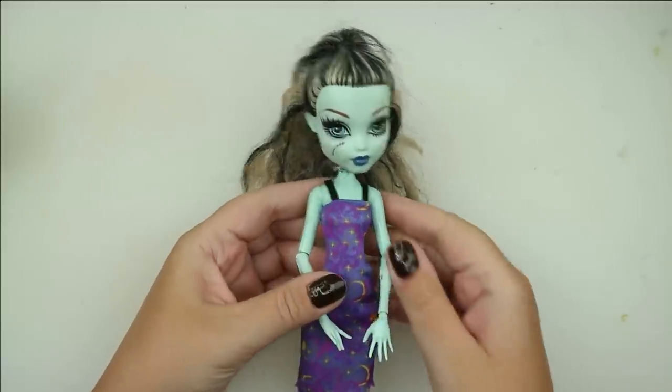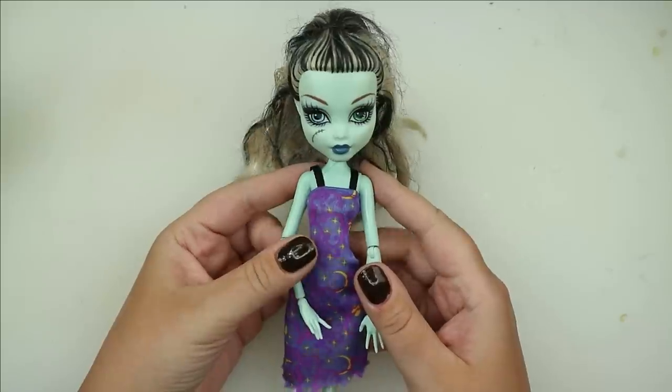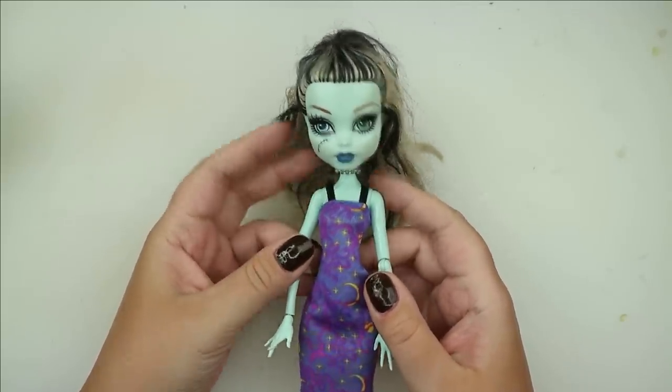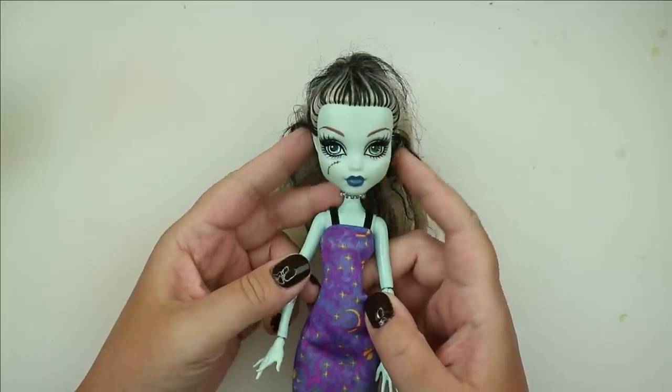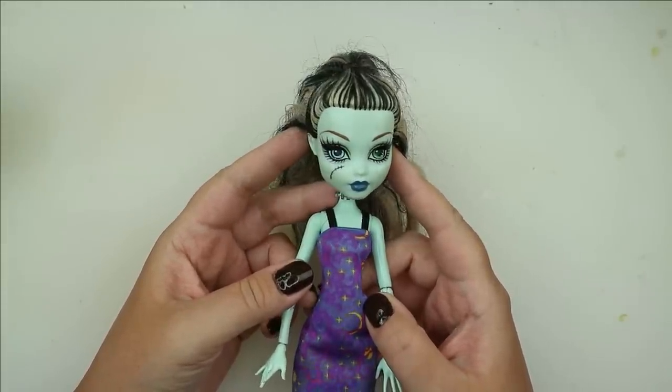I've decided to use Frankie as my model. It's been really a while since I've repainted a Frankie doll and I kind of feel like I miss it because they have really the prettiest faces. And I really feel like she will fit the vibe of this project. She will become a perfect mushroom fairy, I think.